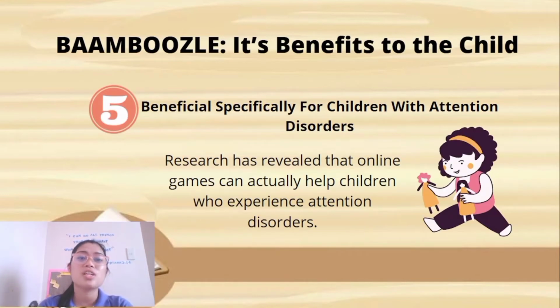Fifth, beneficial specifically for children with attention disorders. Research has revealed that online games can actually help our children who experience attention disorders.